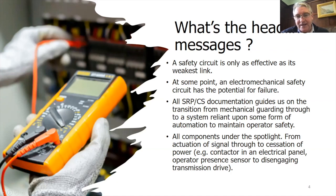And certainly, any thoughts of saying, well, we must have e-stops everywhere, we must have so-and-so everywhere, is one of the things to avoid. And one of the other things is that all components are under the spotlight. So what that means, and again, where the standards help us, and again, back to the mechanical logic, is from the point of actuation of the signal.